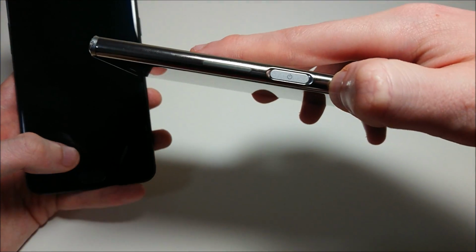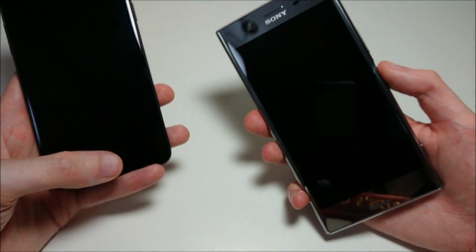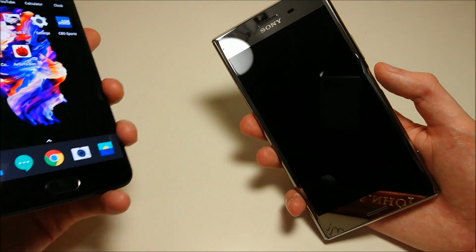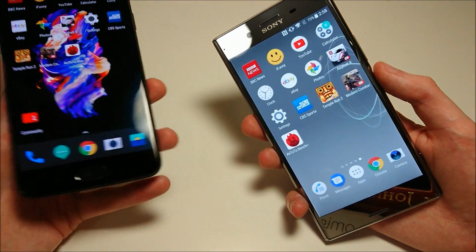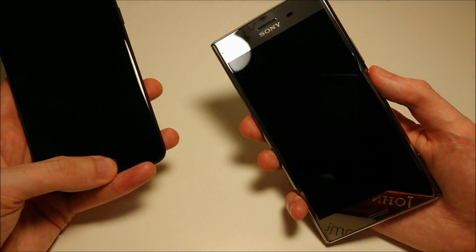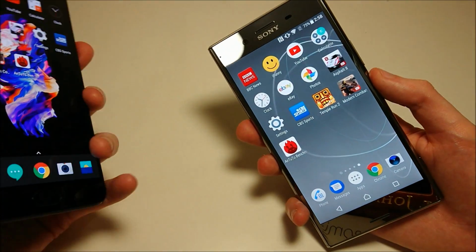Fingerprint scanner next. Now on the Sony, it's right here on the side. And on the OnePlus, in the best placement right here. And guys, spoiler, the OnePlus fingerprint scanner is the best on the market for any phone. Still excellent on the Sony, but there's just no competing here with the OnePlus. Incredibly fast, accurate, in the best placement. Cannot be beat. But still, guys, Sony, no slouch here. Still a very good fingerprint scanner as well.